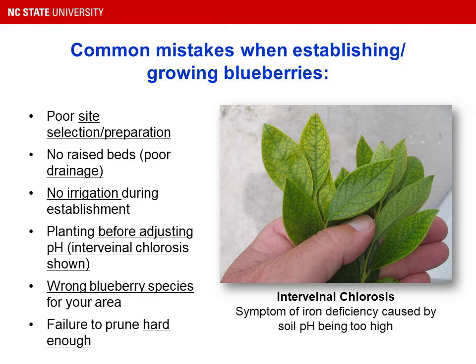If you go ahead and order the plants and plant them in a high pH site, they will really struggle, and you'll see a lot of interveinal chlorosis, as you see in this image, the yellowing between the veins caused by the high soil pH. So it's an iron deficiency, but it's pH rather than iron. So you really fix it by lowering pH rather than by applying iron. This causes the bushes to stop growing, and with blueberries, it's really hard to get them going again once you stunt them. So I really encourage you to get everything right before you ever plant.